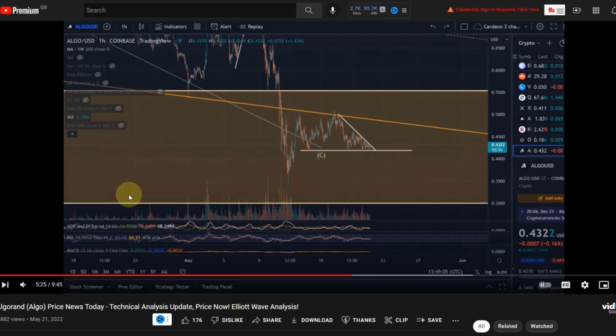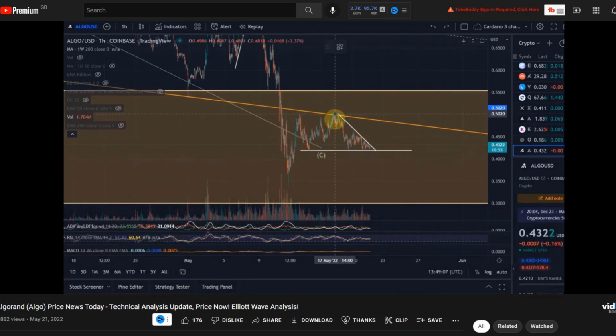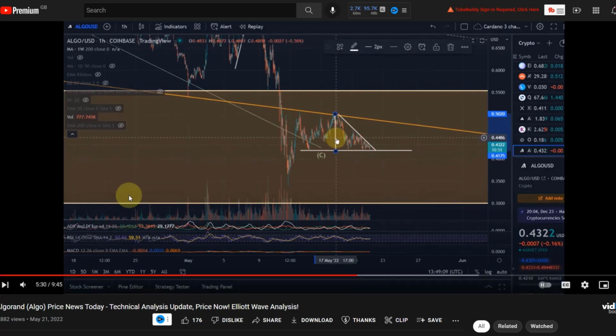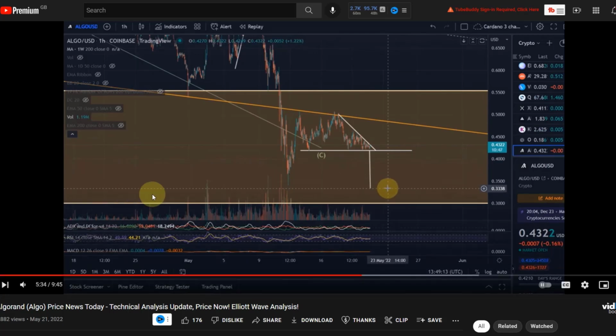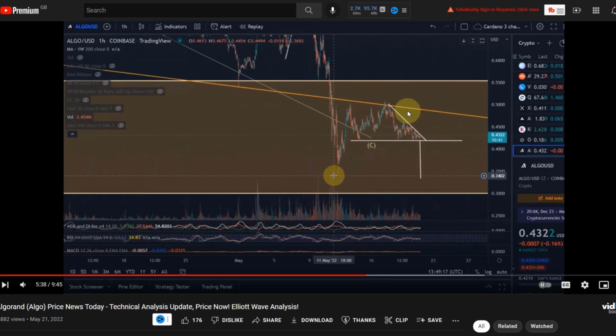Looking at the price target for the head and shoulders, let's take a look where that would take us. The bearish price target would take us all the way down to 33 cents. That would be a slightly lower low compared to that 34 cent level. Okay, I don't want to make that snippet too long, but you heard it. Nothing bullish in this chart. Descending triangle and head and shoulders, two bearish patterns on the chart.